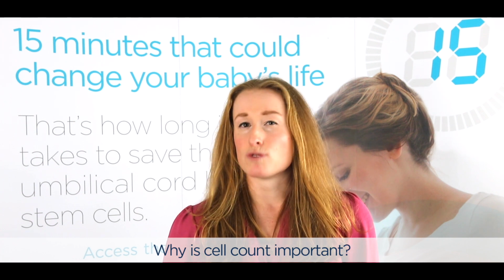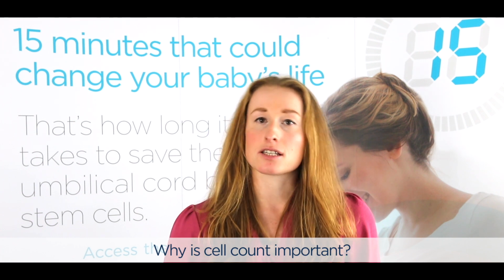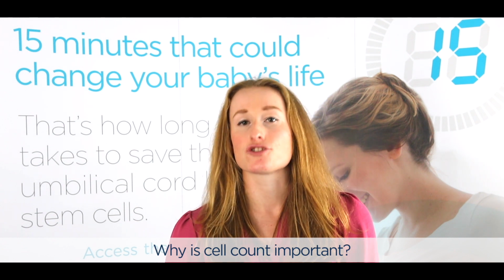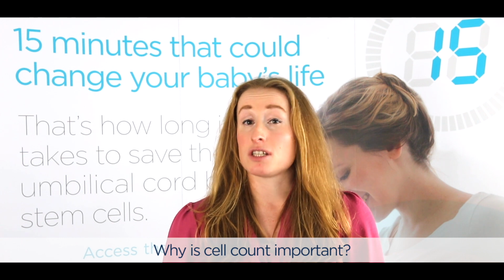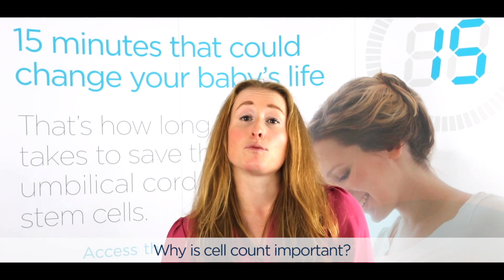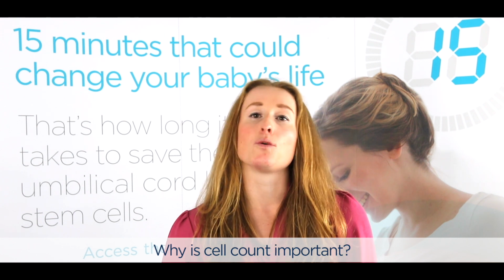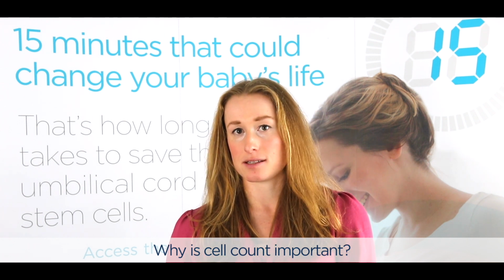Number of cells is really important. Not only does it determine the size and weight of patient that a cord blood sample is able to treat, it also determines how many treatments they could have, whether or not they're going to use up all of their cord blood in one therapy or whether they could have multiple therapies.